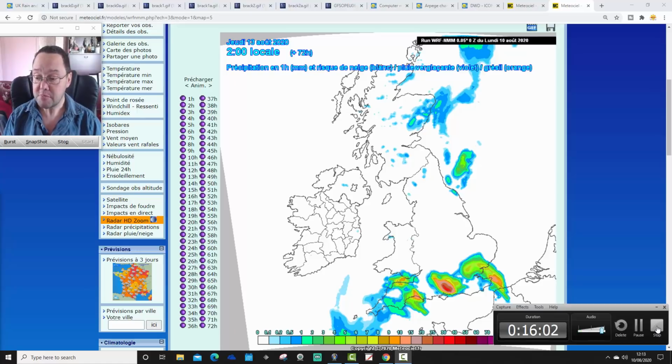And if you can get any pictures safely, then we are happy to feature your lightning pictures within the videos. But of course, do stay safe if you are trying to take pictures. Lightning can be a very, very dangerous phenomenon. It does kill, unfortunately, people. So be careful if you want to take any pictures. But if you can safely get some pictures of the lightning, then we'll be happy to feature those in videos.